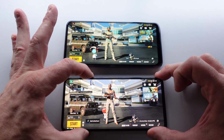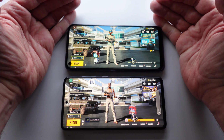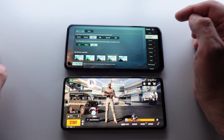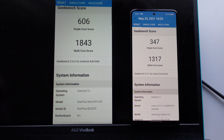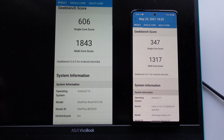you can hear the OnePlus is a bit louder, just as it is. Also, it has stereo speakers. And it plays PUBG at HD high. That's where it maxes out. And these are the Geekbench scores of the OnePlus Nord N10 and the Samsung on the right.